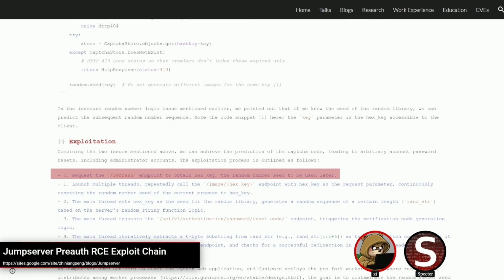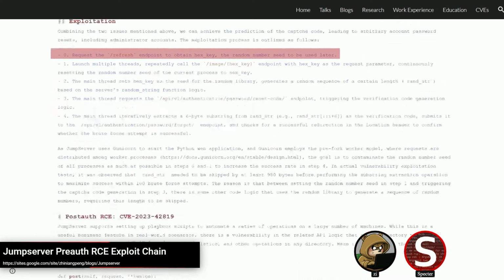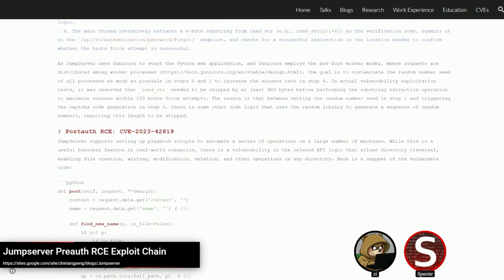So you can go ahead, open up your own Python, seed random the same way, and be able to determine fairly consistently what the password reset code is. Or at least it will give you the ability to do that within reasonable error. If there are other requests coming in using their RNG, you can have some things mess with that a little bit. I think at one point they state that they had to do a gap of 980 bytes before doing the brute forcing. They talk a little bit about the specifics of that, but it's still reasonable and practical.